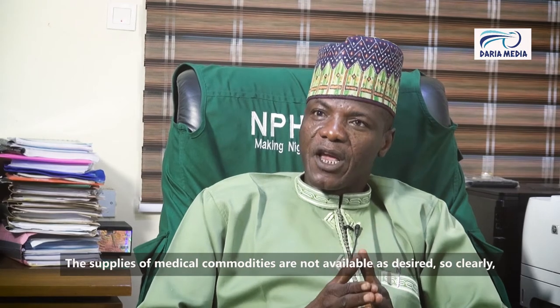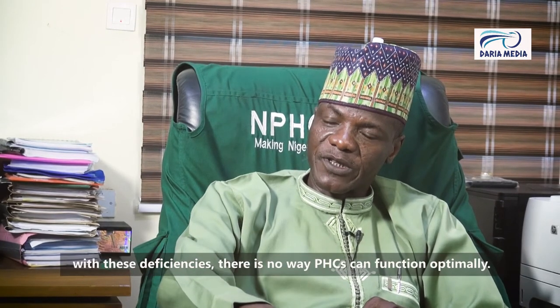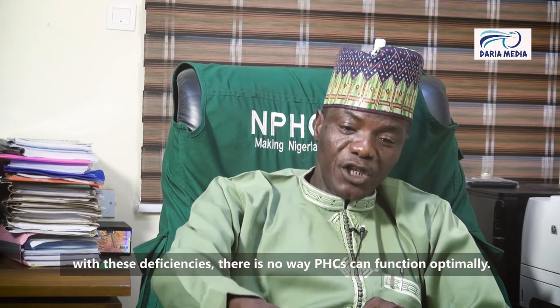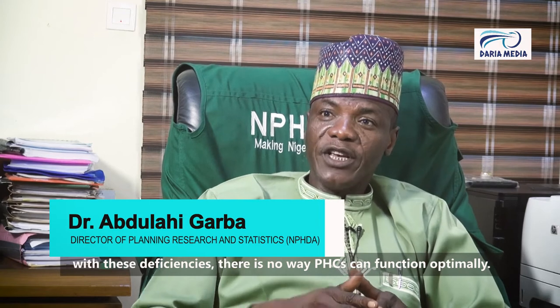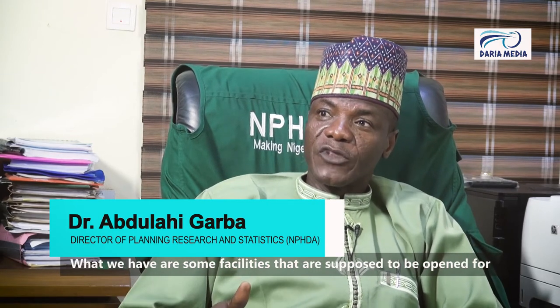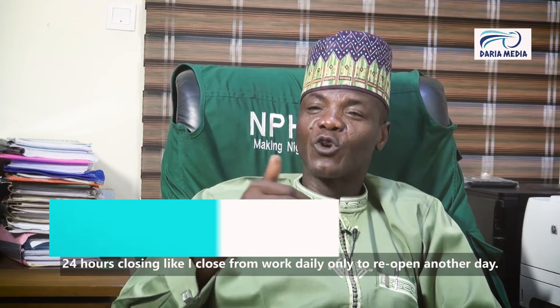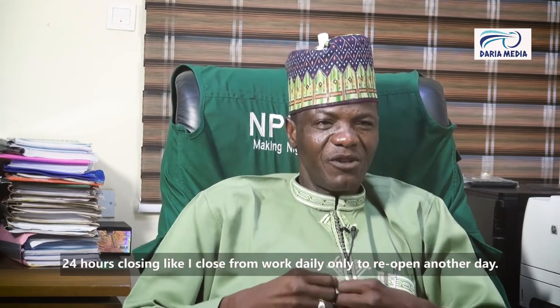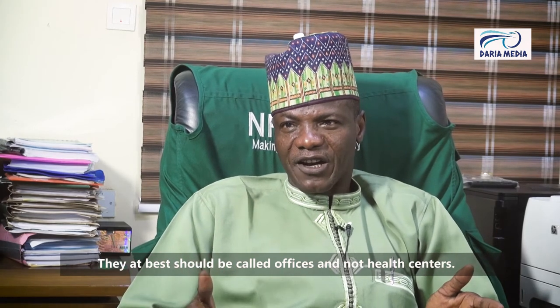So you can see, where you have a facility that is supposed to function at 75% and run 24 hours, with this kind of deficiency, there is no way. So instead of the facility running 24 hours, they would end up closing just the way I'm also closing in my office. So they are at most called offices, not actually health centers.